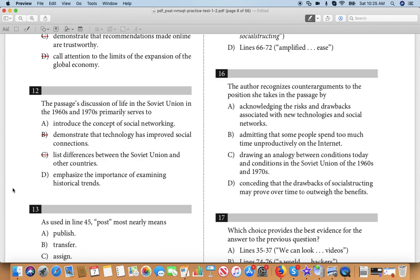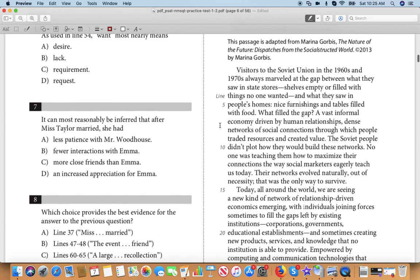What about D? Emphasize the importance of examining historical trends. That doesn't seem right. No. But so many kids are going to pick D. So many kids, if you just look at the question and don't go back to the paragraph. You're like, oh, it's got history, historical trends. You're not reading the passage. And I can get exactly why people would make that connection.